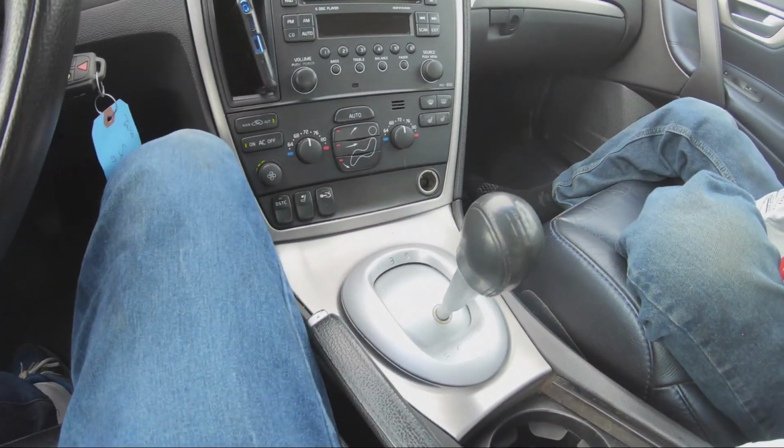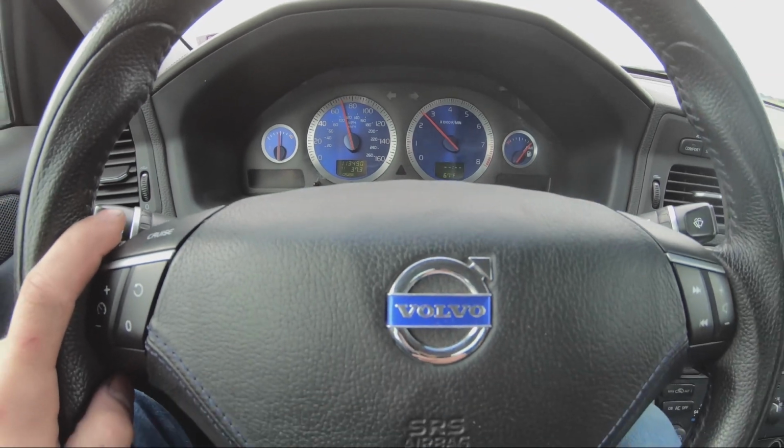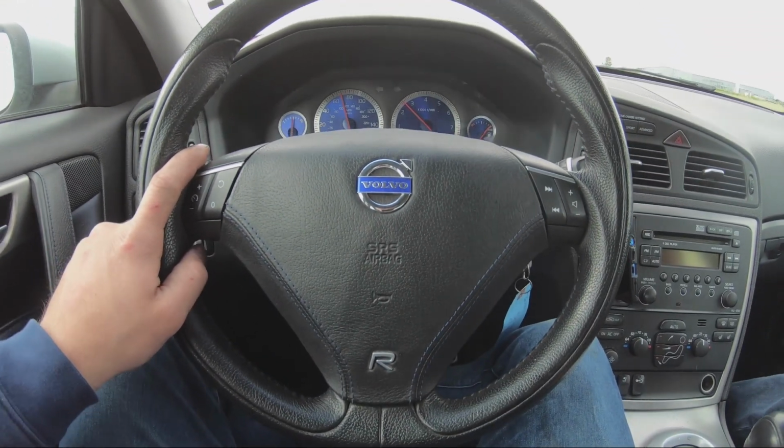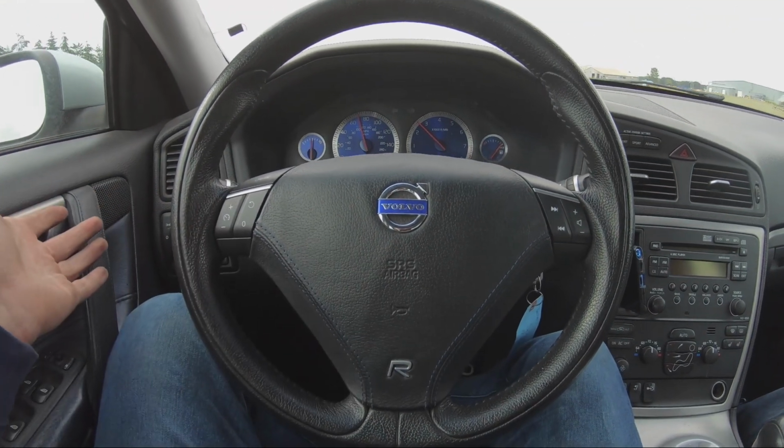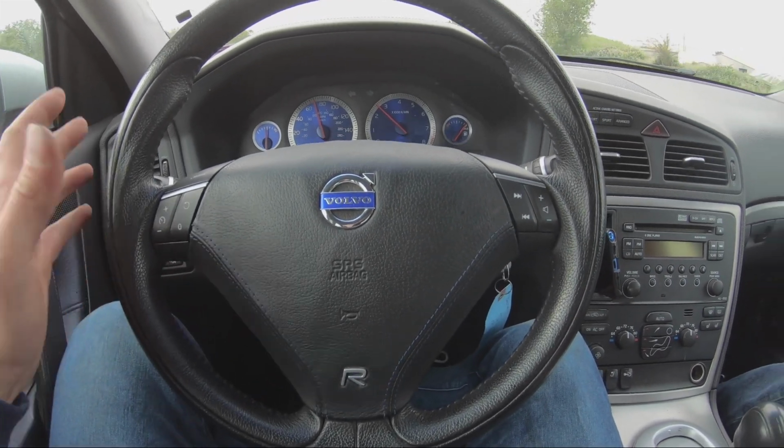Yeah, this thing is so smooth. Like, look, I'm driving like 65 right now on the freeway. Look, I can let the car go, it's going straight, doesn't shake, nothing. It's smooth as a bird.